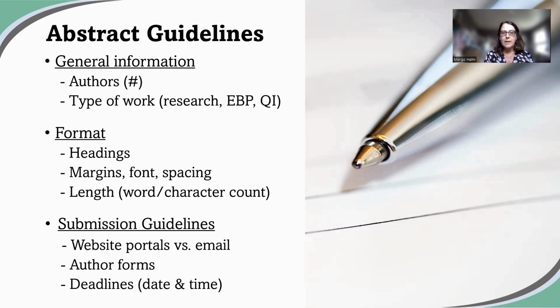There may be some other formatting specifications, but for sure, key into the headings, and then there'll always be guidelines for the length, in either the word count or the character count that is allowed. I alluded to this again already. Many conferences now have website portals where you will go and input all of the information with your abstract and also upload author forms that are required to provide the conference with information about your title, your credentials, your expertise in this area, and even a conflict of interest form.